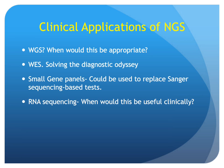Now, small gene panels also have clinical applications because they can be used to replace Sanger sequencing-based tests. And for many types of tests, you just want to look at a small panel of genes to see if they're mutated. And RNA sequencing could also have potential clinical uses, but it raises the question of when. When do you need RNA sequencing, and when clinically would this information help you to make better decisions for your patients?